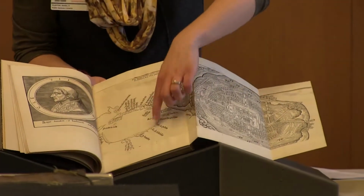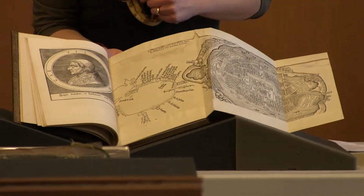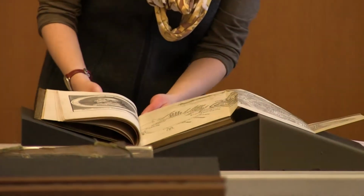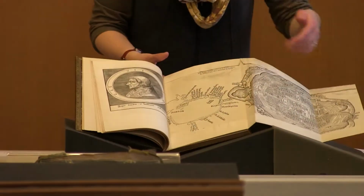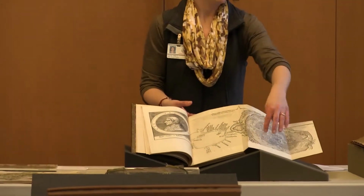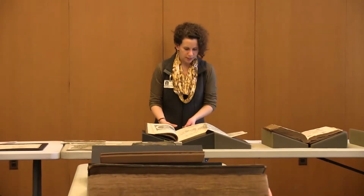And this coastal map over here is the first one to have La Florida. It's the first depiction of Florida on a map. This is one where I'd ask that you just keep this book open to this page when you're looking around and keep these folds folded because it has torn a little bit here and it's quite delicate.